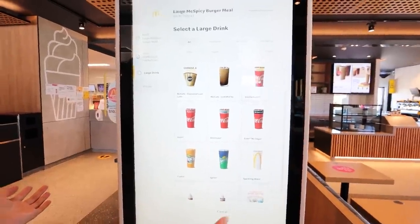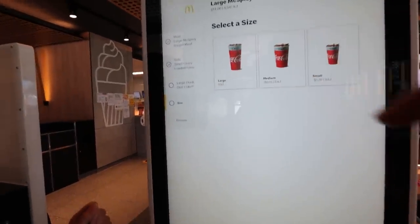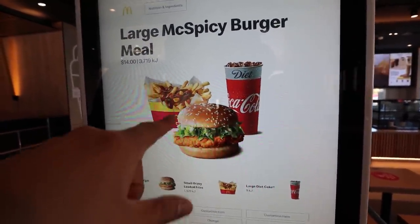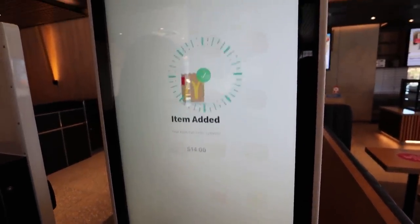What drink? Just any. Diet Coke, because we're watching our weight. You know it. But large though. Yes, of course, large. Add to order, look at that. I love that. That's pretty cool how it shows everything you got. So if you have normal fries, they'll show normal fries. If you got the loaded fries, it will show it. If you got the Fanta, it will show it as well. So that's some good technology, McDonald's.